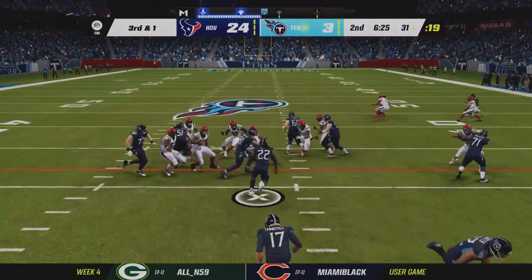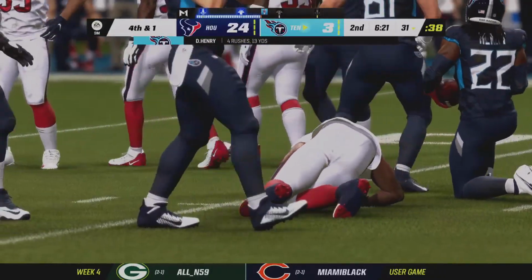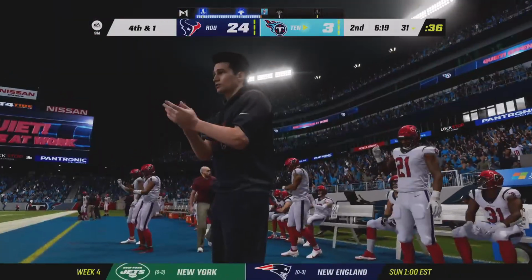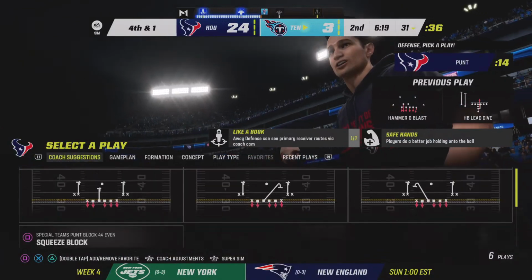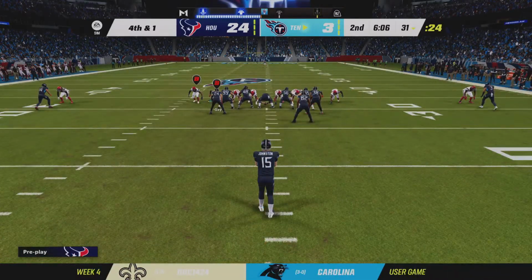They'll try to run for the first with Henry. Henry fighting for the marker, but I don't think he got there. He did not. No gain on the play there. A nice job defensively, and it likely forces a punt situation on 4th.